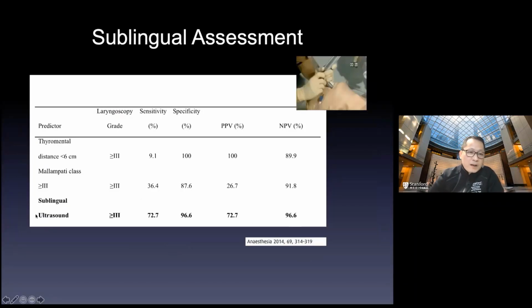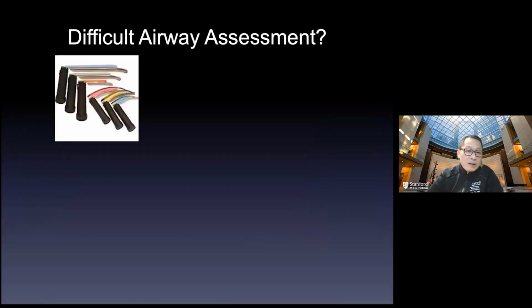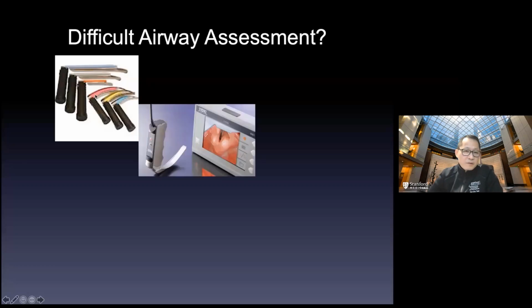But actually, we found the sublingual ultrasound is a much better predictor, even compared with just measuring outside or the Mallampati score. But one thing we realized is that, with more and more different airway devices, we have to rethink what we mean by difficult airway. Traditionally, the measurement or the ultrasound we performed just predicts maybe difficulty with the traditional way of doing laryngoscopy. But nowadays we have so many things like the C-MAC, video scopes, and so forth. So it changed the dynamic.